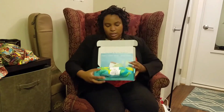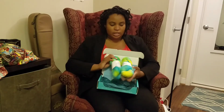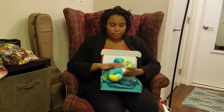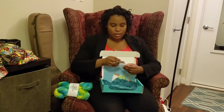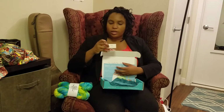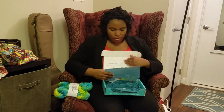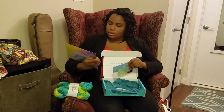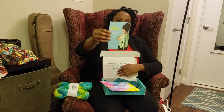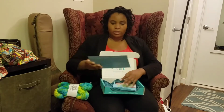So the Knit Crate Artisan Crate includes 2 skeins of yarn from an indie dyer, which in this case was me. This is my Postscript Sport in the Lagoon colorway. And it included a little popsicle stitch marker from Seasons Arts and Crafts because the theme of this month was ice cream. And it also includes 2 patterns. So it includes a crochet poncho pattern and a knit shawl pattern, both with my colorway that I designed.